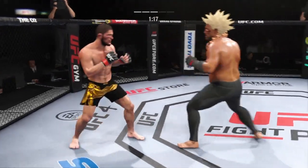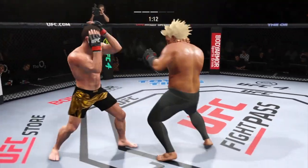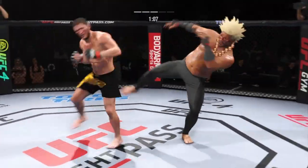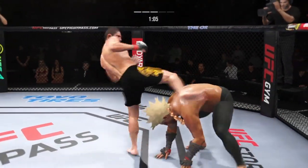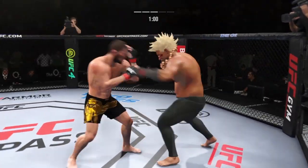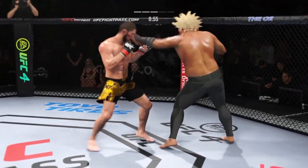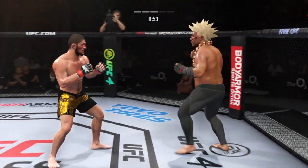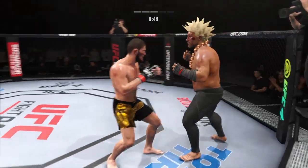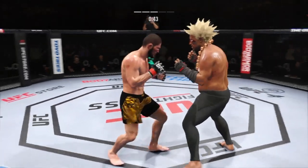Ooh. I mean, he's cutting him down to size with these beautiful leg kicks. Back and forth we go. Look at him whip his hip into that kick. Nice straight right lands. Look at how he turns his hip into that leg kick. Nurmagomedov gets lit up by that straight punch. Beautiful body kick. Right hand on point.